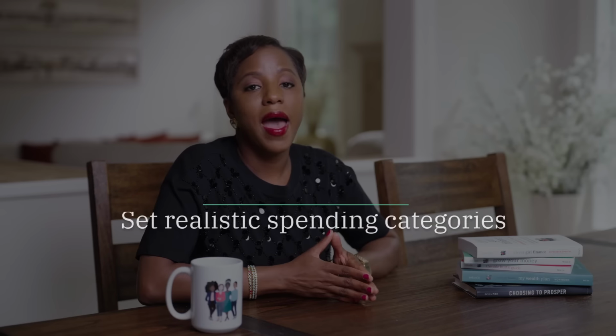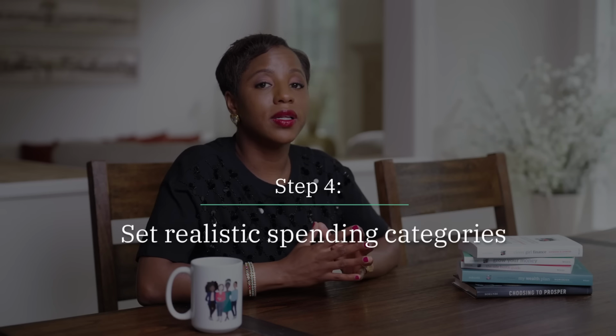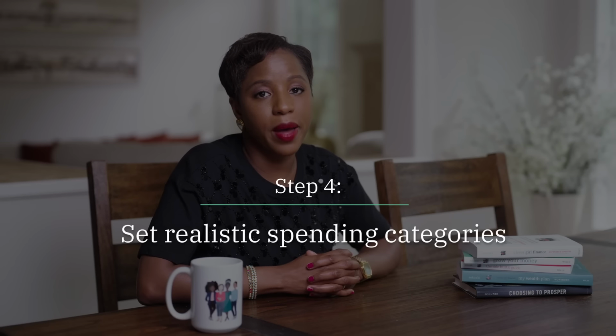Step number 4, I review my spending categories and I make sure that I have set realistic spending categories for that month. So once my goals are covered, I've paid myself first, now it's time for me to look at my expenses and go over my budget to ensure I'm able to cover all of my expenses for that month.